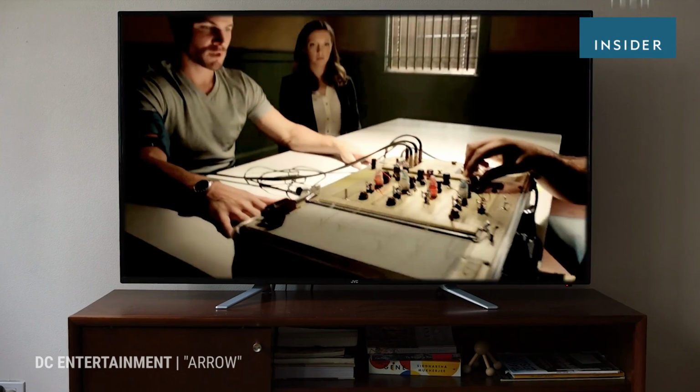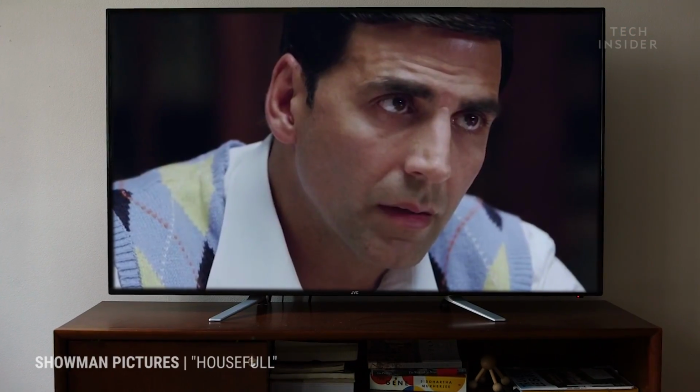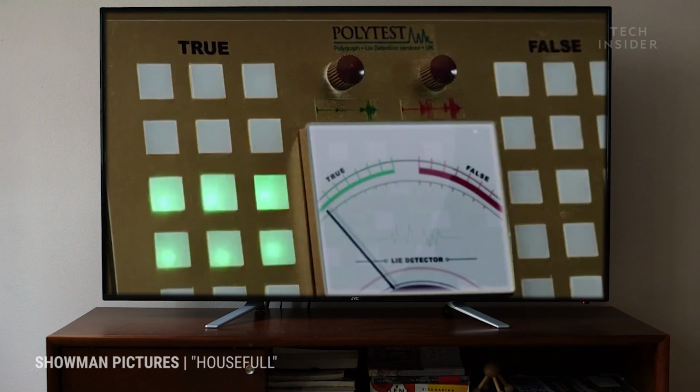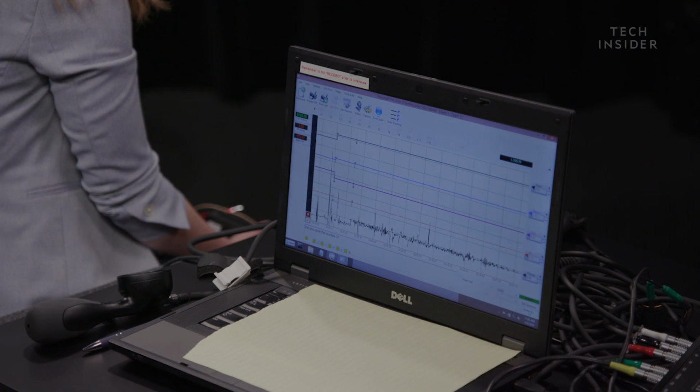You've probably seen this device before. This is a polygraph, which is more popularly known as a lie detector. But just how often it can catch you in a lie is debatable.